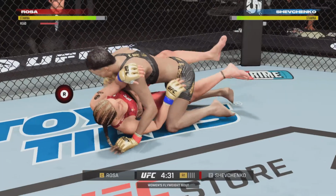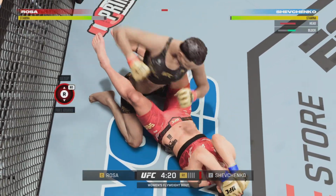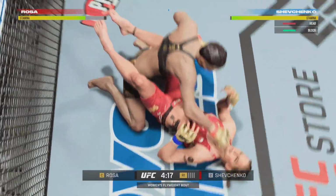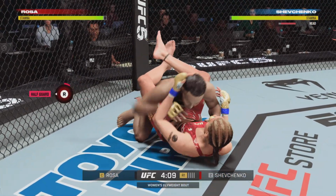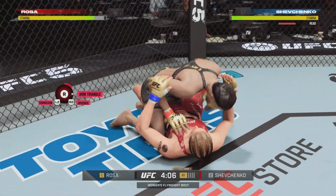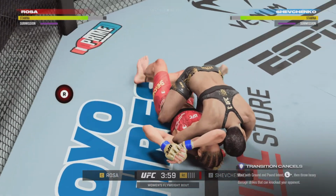Oh, nice. Back to her feet now. Good sign for her there. Oh, that's how you do it. Postures up and lands to the head. Nice pass. All right, she's going for the submission now. Ooh, arm triangle's in tight.